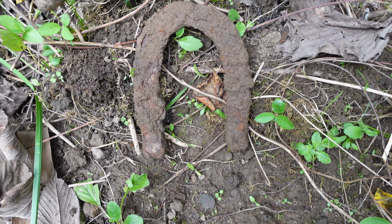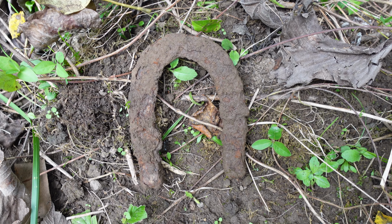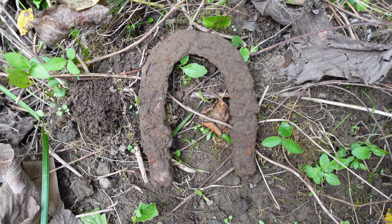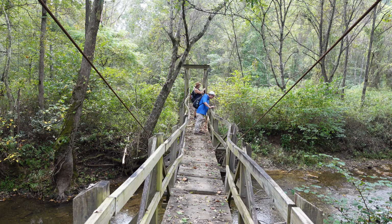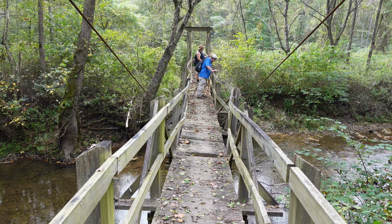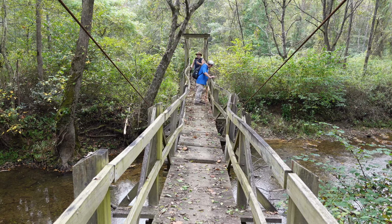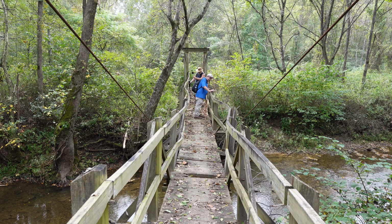Well, I ain't sure how old this thing is. It's by the road. Didn't show how many planks are missing on this bridge. Kind of looks like something out of Indiana Jones.